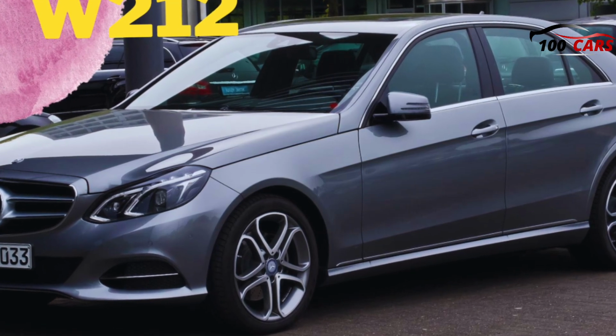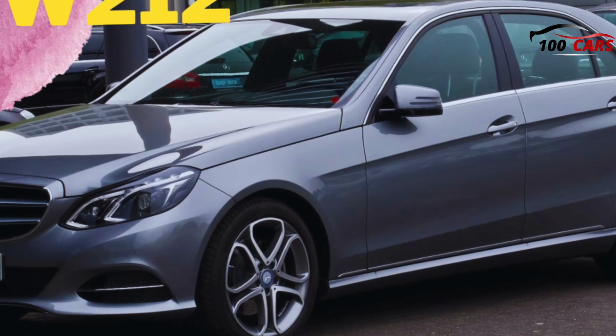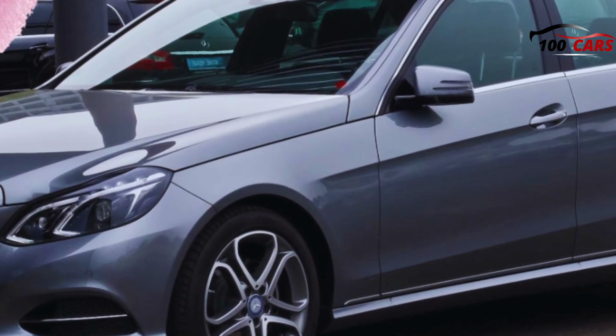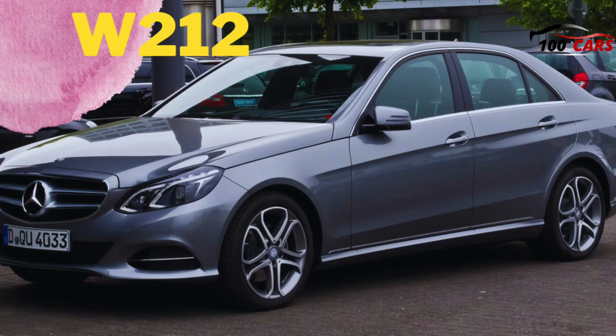It's worth noting that specific features and options can vary depending on the trim level and model year of the W212 E-Class. Mercedes-Benz often offers different packages and configurations to cater to various market demands and customer preferences.